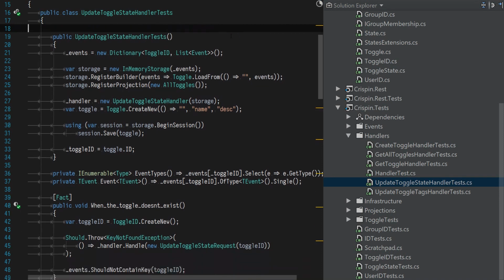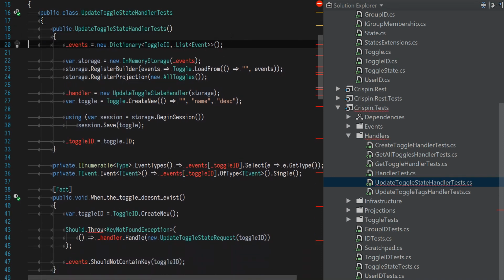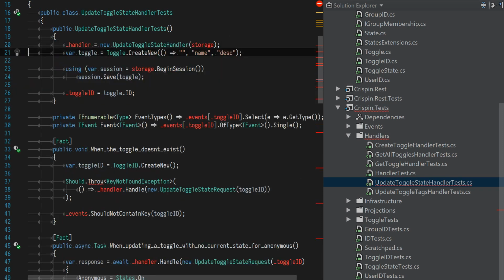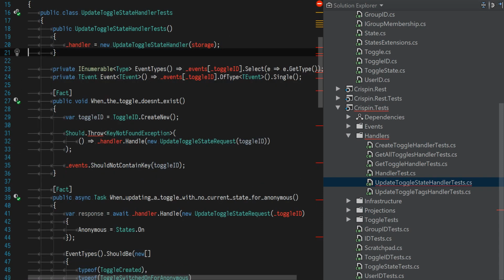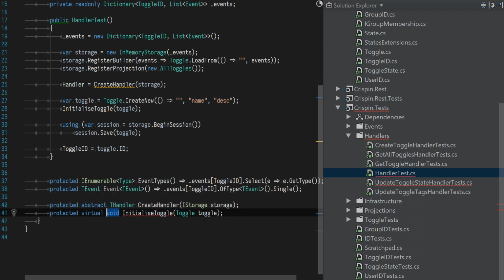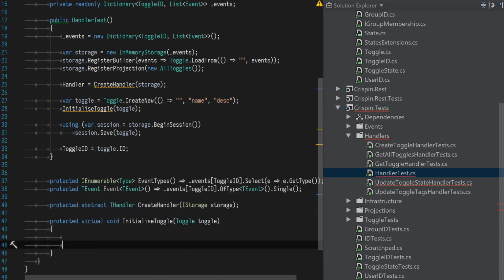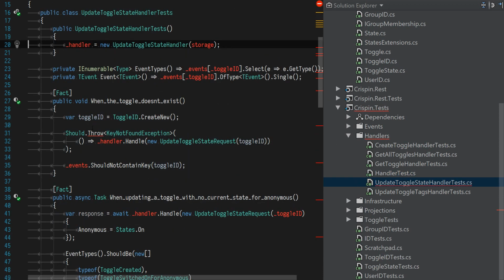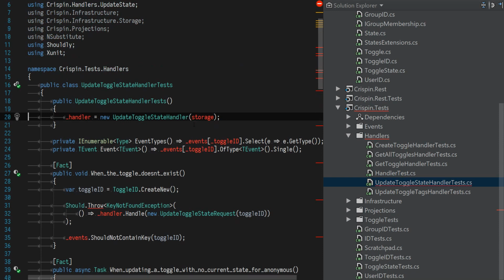So let's delete those. We're not doing any setup of the toggle actually. So in fact, let's change our base class slightly. We'll make this virtual instead, and just not do anything by default. No point forcing me to override a method if I don't need to.